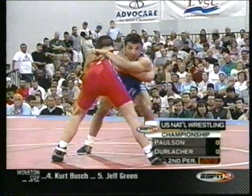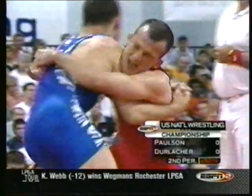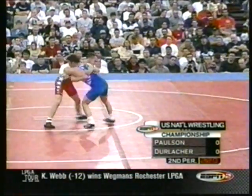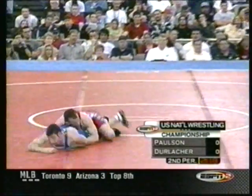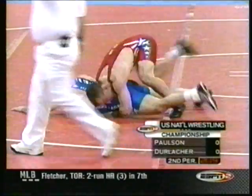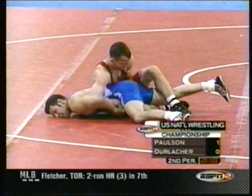It's kind of interesting. They're not really doing a lot just yet. Kind of getting a feel for the opponent. I really feel that somebody's going to have to go here. They're 20 seconds away from that 1 minute time period. Oh, it was Durlacher that went for the headlock, perhaps lost his composure first. So Paulson scores the 1 point takedown.